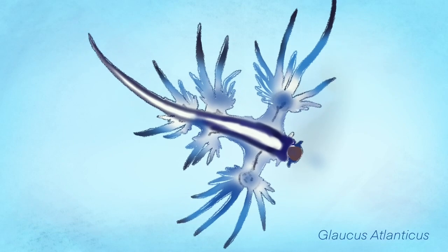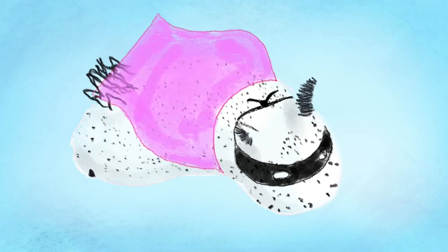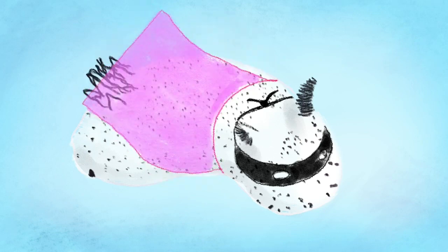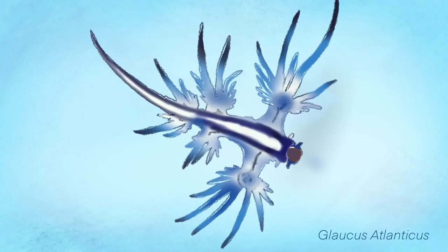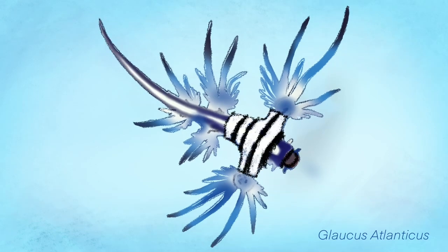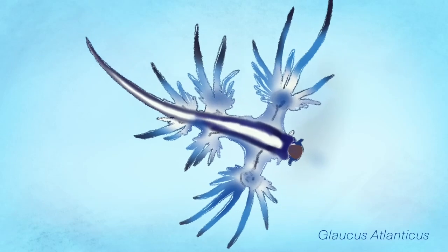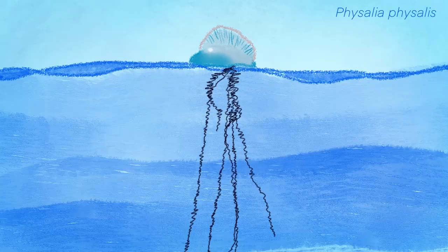But other sea slugs just are that talented and have evolved incredible powers. The beautiful blue dragon, Glaucus atlanticus, has the amazing power of thievery. Yeah, it doesn't sound very honest, but it's honestly cool. As sea slugs make their own toxins or steal them from their prey to make themselves poisonous, this guy took it to another level. The blue dragon eats a specific kind of siphonophore, the Portuguese man-of-war.